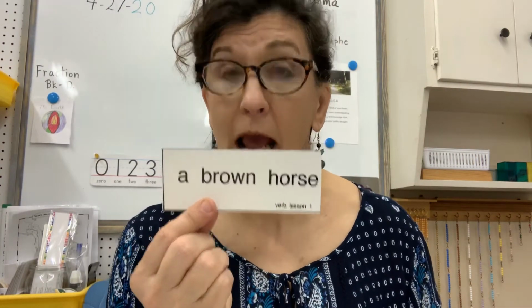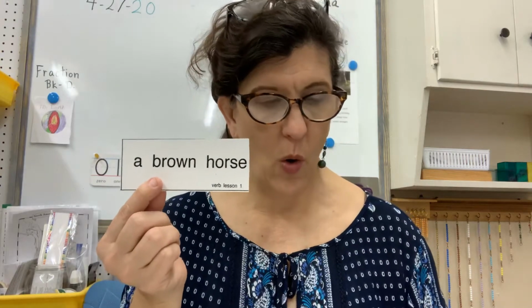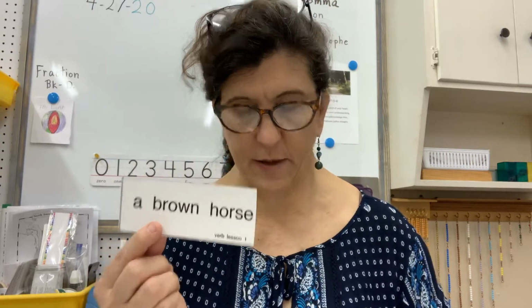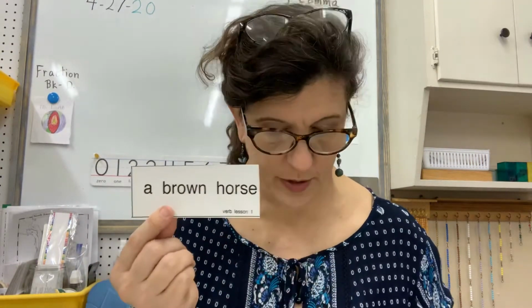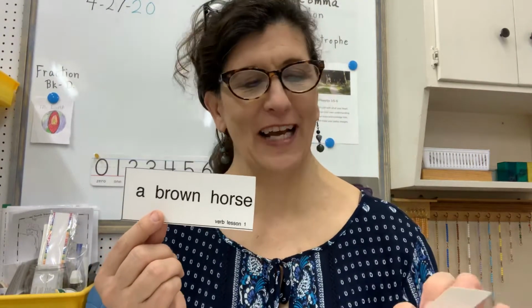We could have the pink flower, but can we have what happens with the pink flower? Nothing. It doesn't do anything. Can we have a brown horse? Yes. But what does the brown horse do? Nothing until we add a verb to it. Let me find this card. Sorry, guys.